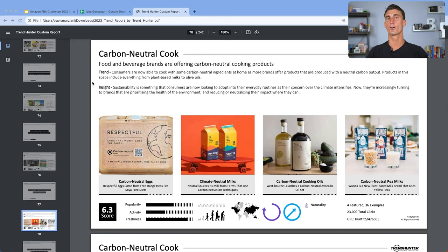So this trend of carbon neutral cooking actually extends to a lot of different things. I'm going to show you an example later of how you can use this idea of carbon neutral. And basically what this means, for anyone that doesn't know, is that they're going to offset whatever pollution they might create. They're going to plant trees. They're going to do things that offset that in some way.